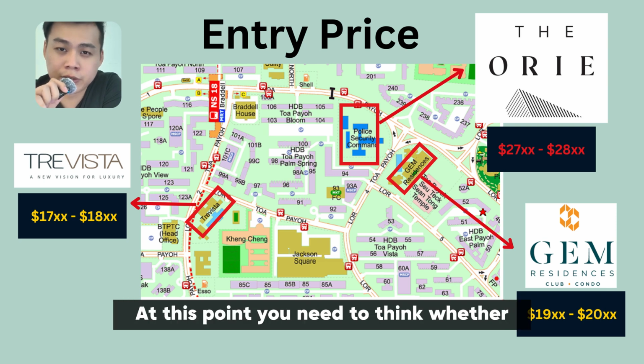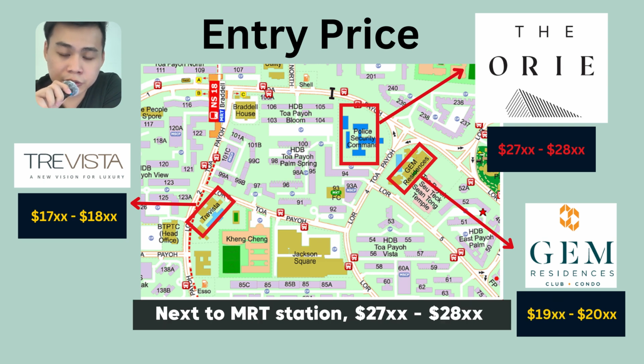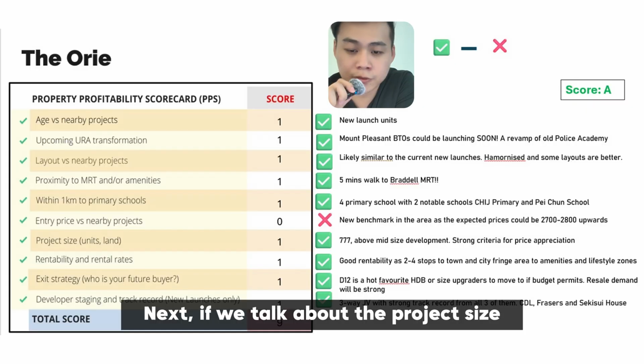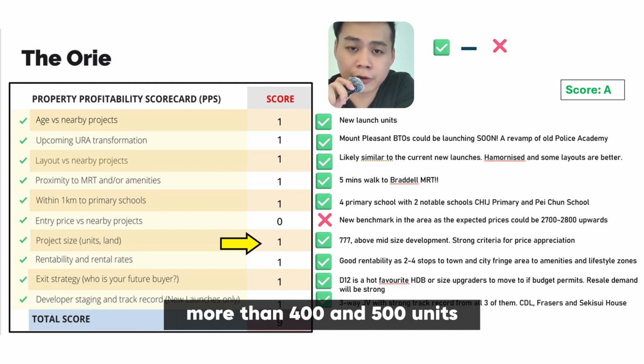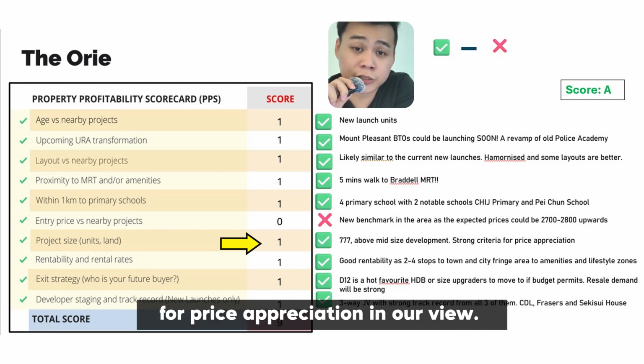At this point, you need to think whether it is worth coming into the market at the Orie next to MRT station. 27 to 28 or even 3000 is no surprise to us. So next, if we talk about the project size, this is definitely bigger than your usual mid-size development, more than 400 and 500 number of units. Total again is James Bond 777. So it is a very strong criteria for price appreciation in our view.